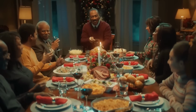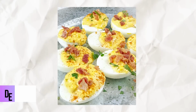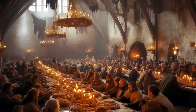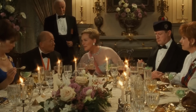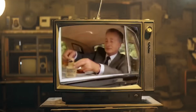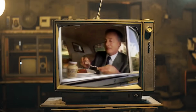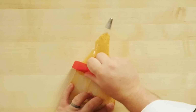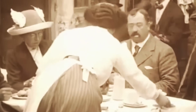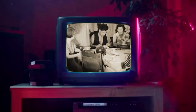A staple of potlucks and holiday gatherings, deviled egg redux breathes new life into a venerable classic. Early references to deviled eggs date back to ancient Rome, although the term deviled gained traction in 18th century Britain to describe spiced dishes. The modern spin often features tangy additions like Dijon mustard or a hint of vinegar, ensuring a zesty bite that balances the inherent creaminess of the yolk mixture. Culinary historians note that mayonnaise-based fillings became popular in the mid-1900s, appealing to a generation seeking straightforward, crowd-pleasing appetizers.